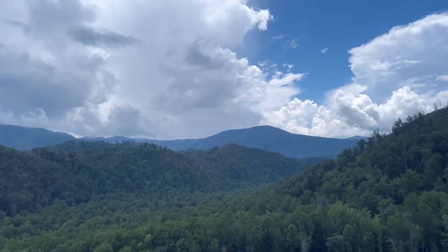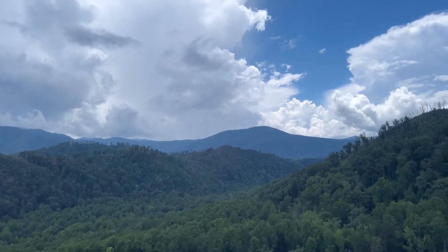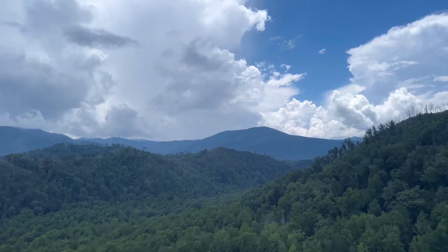We're about to hop on the aerial tramway for views like this. Want to come along?